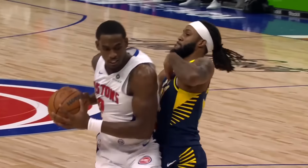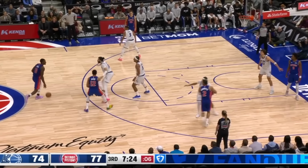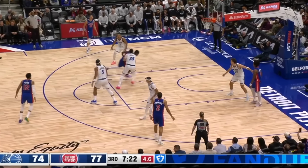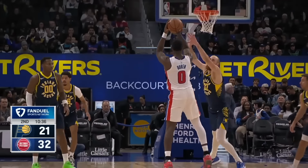And this is the scariest part about Jalen Duren's game. Not only does he have the handle and the fluidity to make moves like this, but what's more important is he actually has the touch. Because it's cool if you're a center who can make moves like this, but if you are bricking 70% of those shots, just get back in the paint, man. Just get back in the paint.